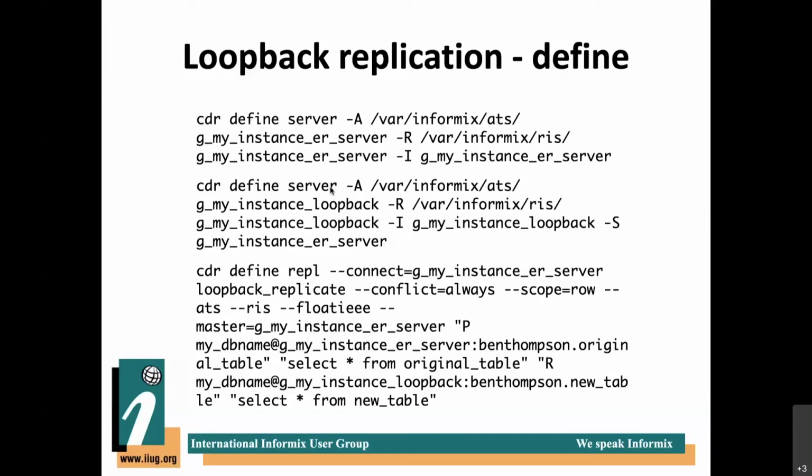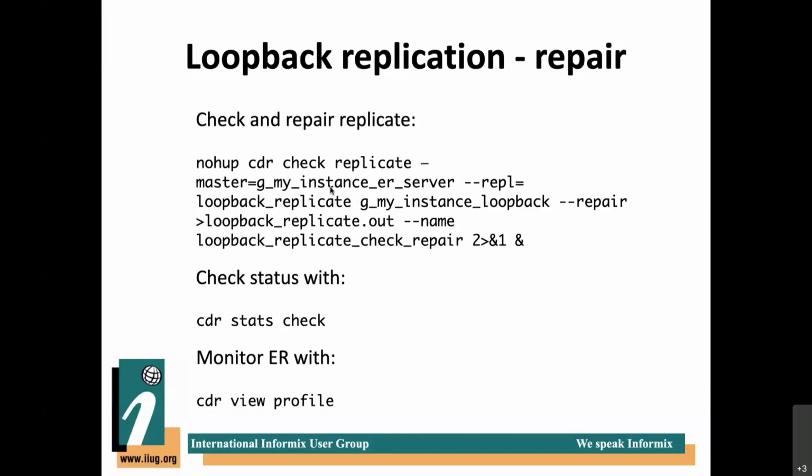And lastly, we need to start that replicate as well. So CDR define won't actually start the replicate, so you just do CDR start REPL. No, is that right? I'll have a look at that in a minute, but you can look that up in the manual. I think it's CDR start, CDR stop. Okay.